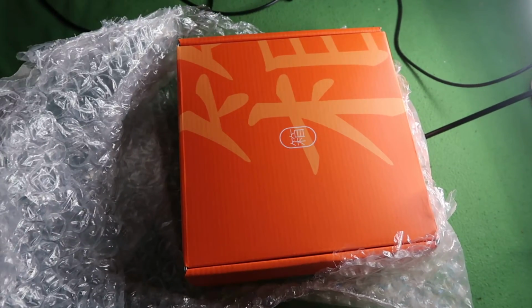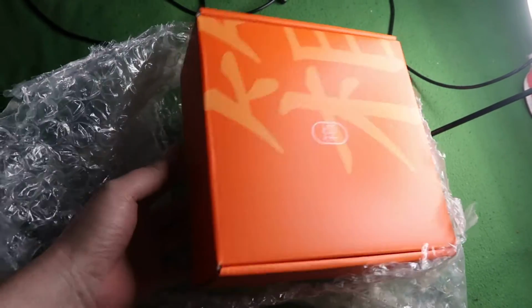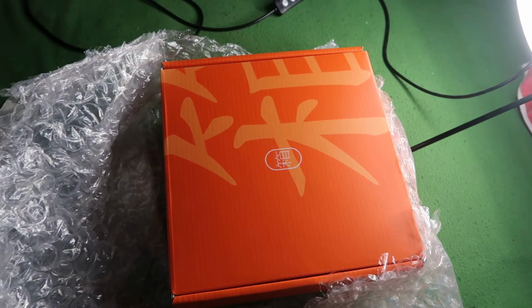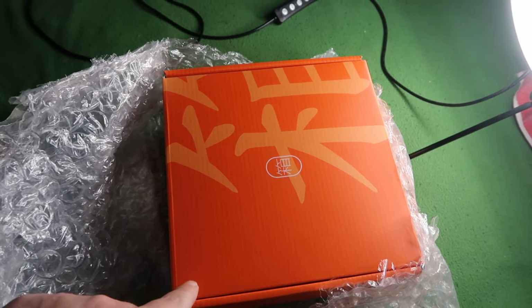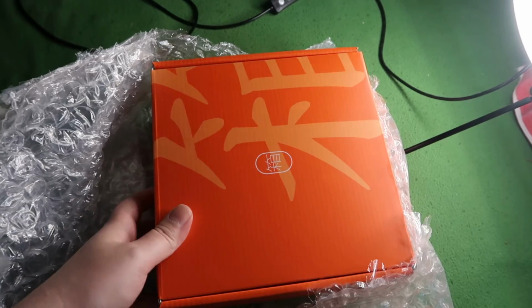For some reason I thought it was going to be not paper but wood. Definitely, if they come up with the idea to offer paper and a wooden box for some extra money, I would definitely go for the wooden box so I can keep it later.